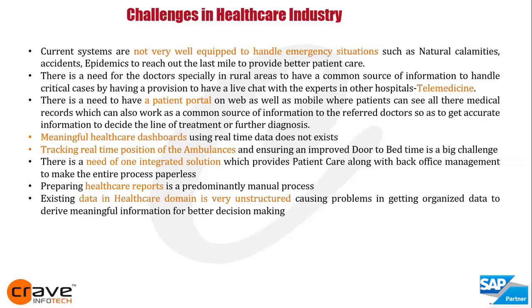Then meaningful healthcare dashboards. You have dashboards, but what analysis do you have? Are we having the right dashboards and the right reports for the use of the data? And tracking the real-time position of the ambulance, because in emergencies we need to know where the ambulance is and how much time it will take to bring the patient to bed. So these are some of the limitations of the solutions we have in the marketplace, and these are the challenges faced by the industry.